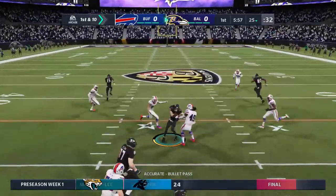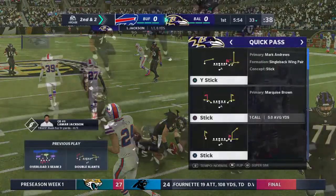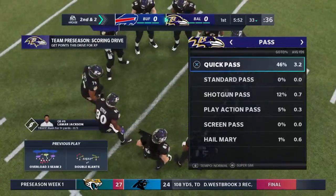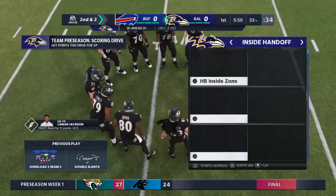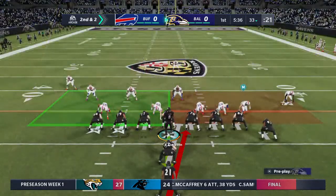First and 10, it's Jackson. It's brought in here by Willie Snead. And the result here, a pickup of 8. Leaves him with 2 to go on second down. Nothing fancy on first down, but a very consistent type of a play.